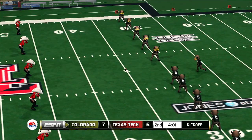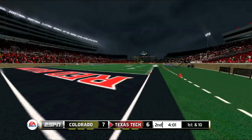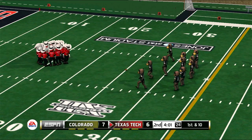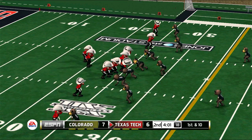Colorado lines up for the kickoff. He just drills this one. And they can forget about returning this one. Everywhere we go in college football, everybody's got a T-shirt that says finish, finish. Whether that means finish the game or finish the drive. Right now, this offense is moving the ball, but they're not finishing the drive. They got to execute better down closer to their opponent's territory.